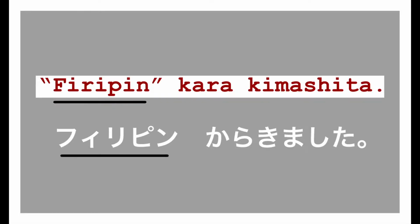Here's how to say it. Firipin kara kimashita. So since I'm from the Philippines, Philippines in Japanese is Firipin. So Firipin kara kimashita.